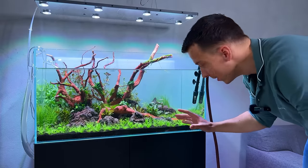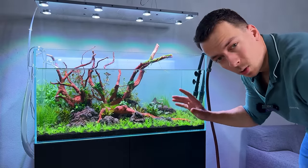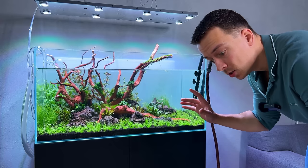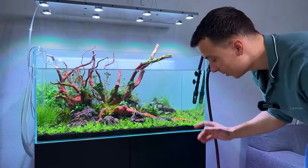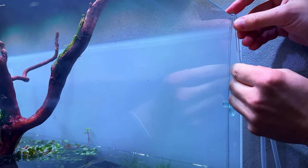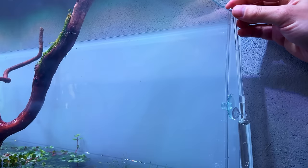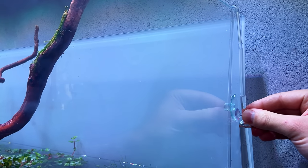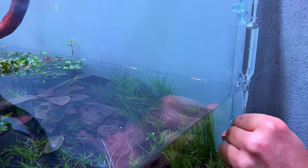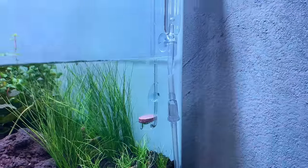Okay, plants are replanted. Now while the tank is still draining, we can also start working on the CO2 system. On the big shallow, I was using an inline CO2 reactor. But I think in this tank, I'm just gonna go for a simple CO2 diffuser. Here we go. CO2 is working.